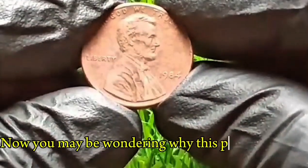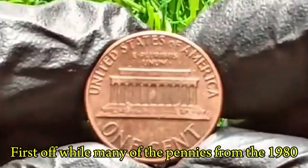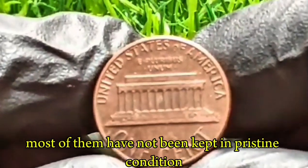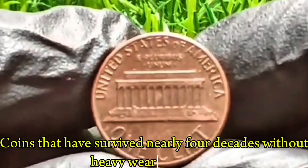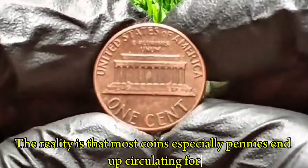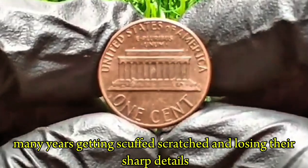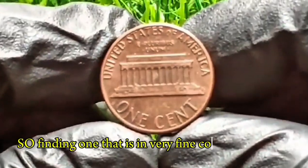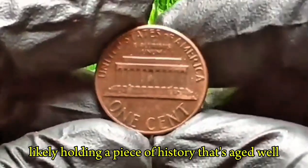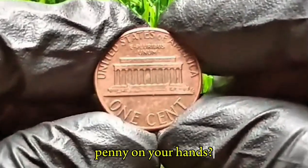Now, you may be wondering why this particular year has value. First off, while many of the pennies from the 1980s were produced in high numbers, most of them have not been kept in pristine condition. Coins that have survived nearly 4 decades without heavy wear or damage are relatively rare. The reality is that most coins, especially pennies, end up circulating for many years, getting scuffed, scratched, and losing their sharp details. So finding one that is in very fine condition means you're likely holding a piece of history that's aged well. So what should you do if you think you have a valuable 1984 penny on your hands?